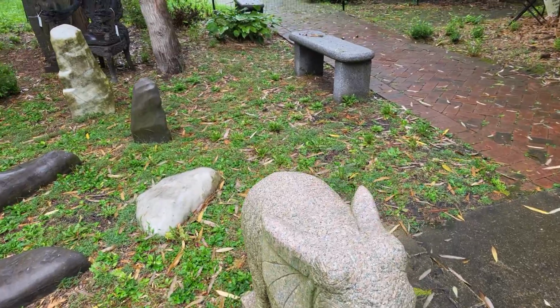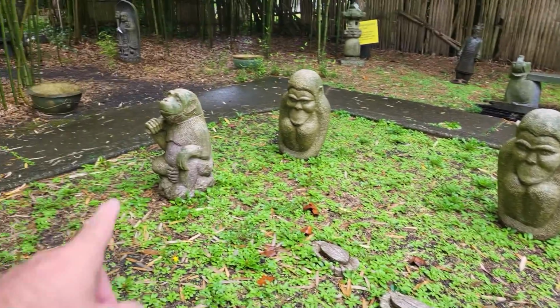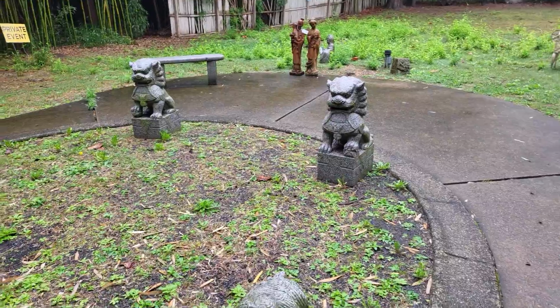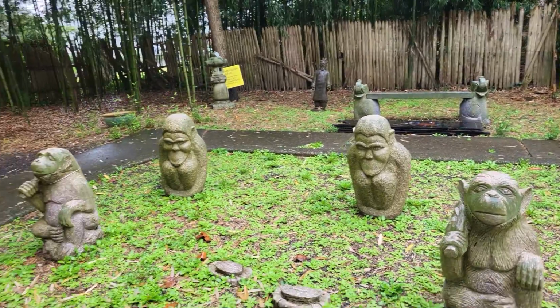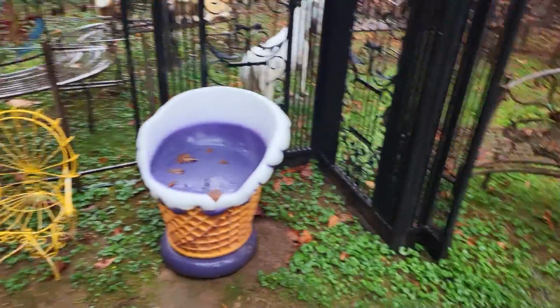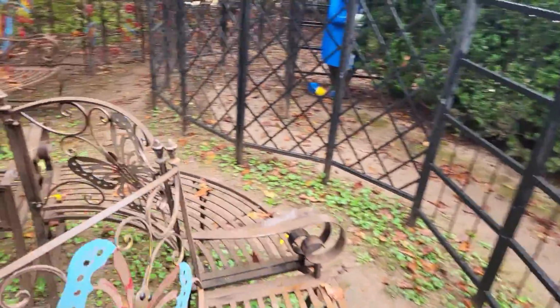So we'll walk around, see what other wonders we can find. Well, there's a gorilla if you want that. So yeah, if you ever want a stone thing for your house, come over here. There's a mini little maze here. You can go back around here. Come here, a couple of ice cream cone chairs. See, they have a little path around you can follow. We'll walk along the gardens here a little bit.